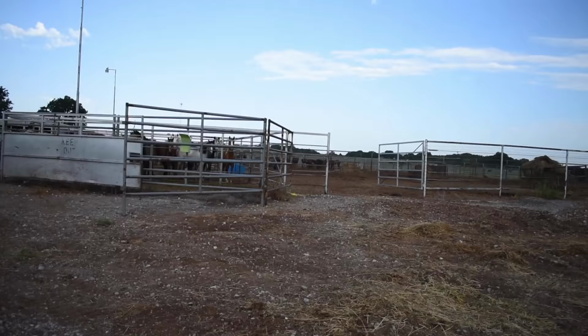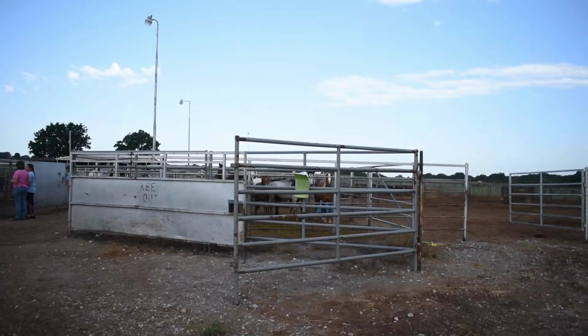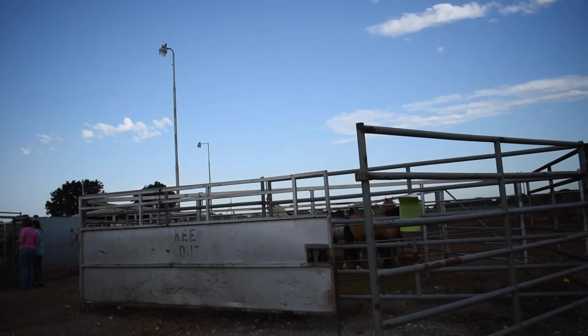Y'all look at the dogs. Look. I know. Staring at the dogs. Yeah. They're like, what the heck? They're like, what are those? These creatures.